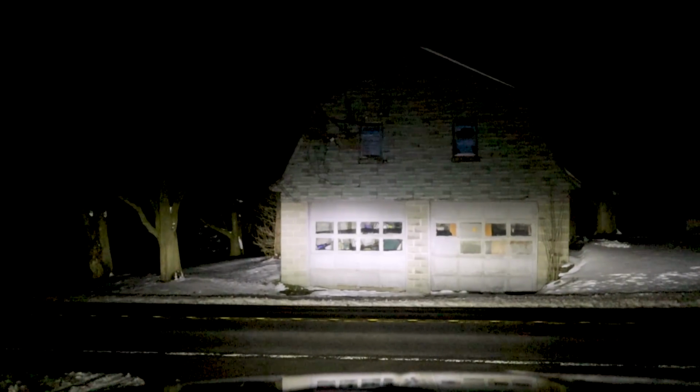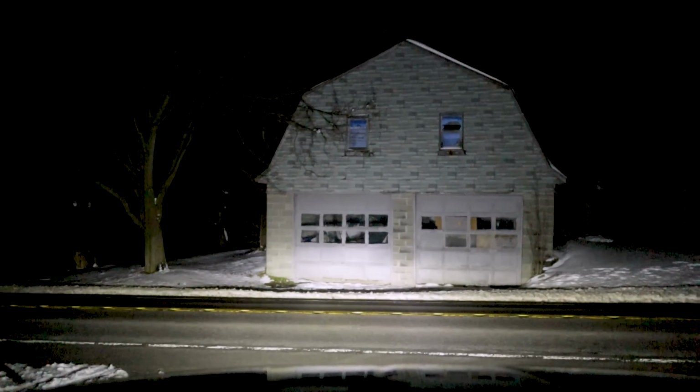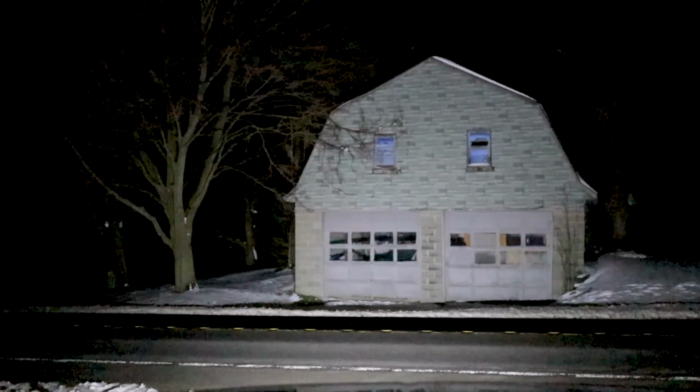Here is my low beams, guys. My high beams. Low beams. Low beams with the 7-inch Auxbeam LED light bars in the front bumper. Woo, baby, she lights that freaking garage over there up like nothing. Definitely gonna help us spotting deer.